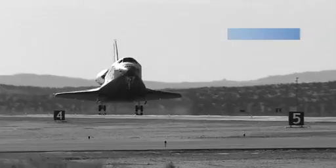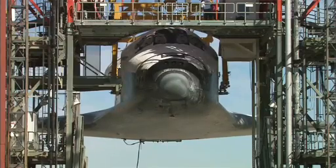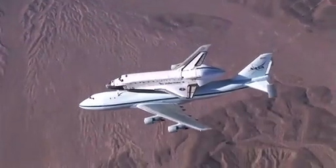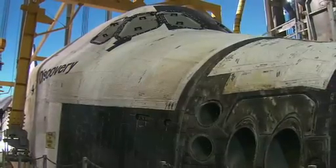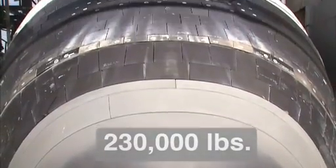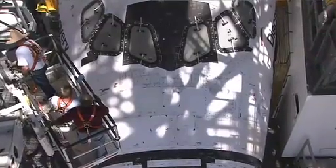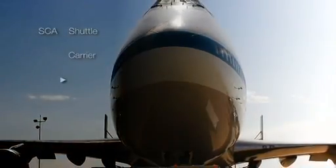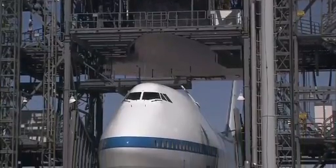After landings at Edwards Air Force Base, the MDD is used to hoist and attach the shuttle orbiter onto the Shuttle Carrier Aircraft so that it can be flown back to NASA's Kennedy Space Center in Florida. While simple in concept, the execution of this task is anything but. Considering the average landing weight of the shuttle is roughly 230,000 pounds and holds research and payloads acquired in outer space, precious cargo indeed.